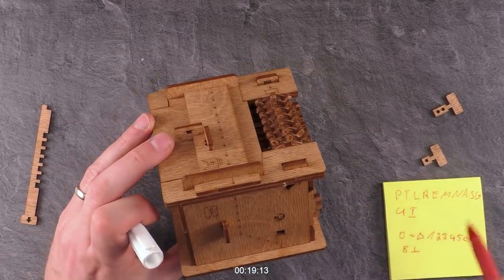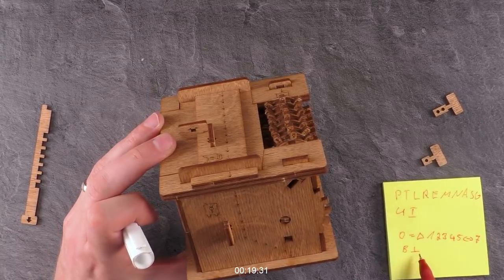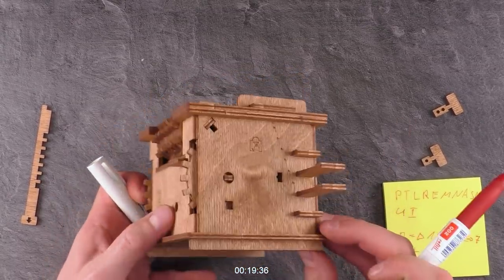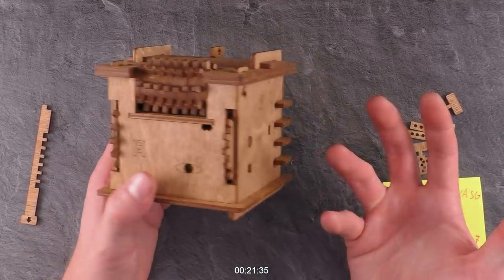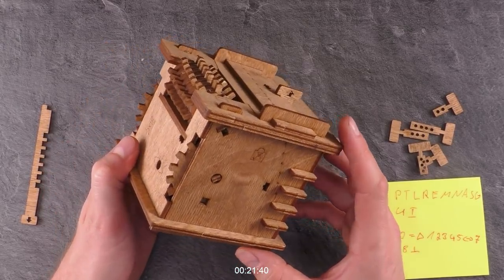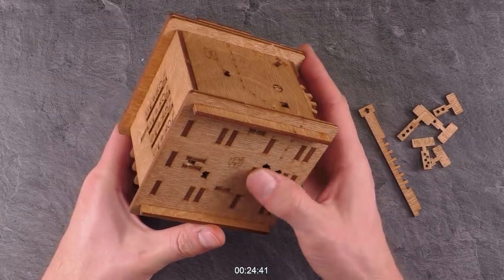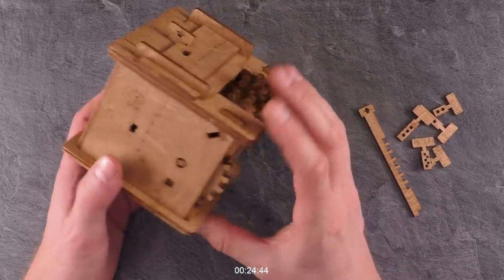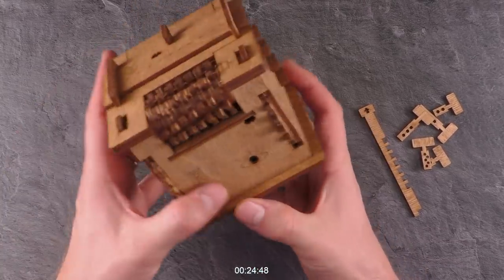So on both gears, there are 12 signs. And I'm not sure how this makes sense now. But still, what do I need to do? I don't get it. I don't get it. In the keys. No, actually, I have no idea.